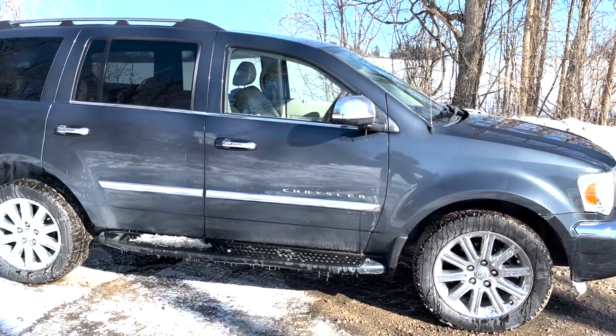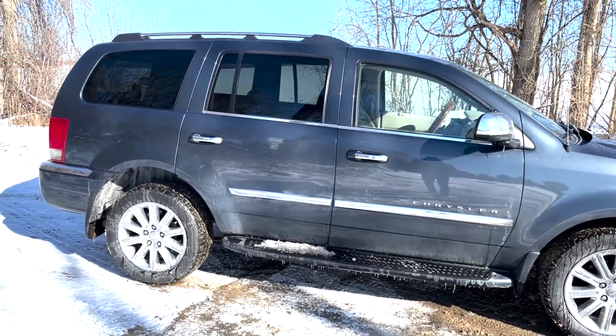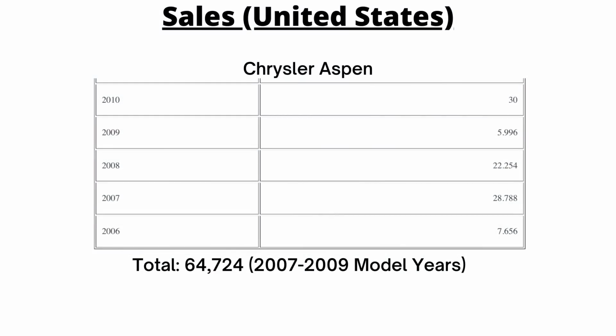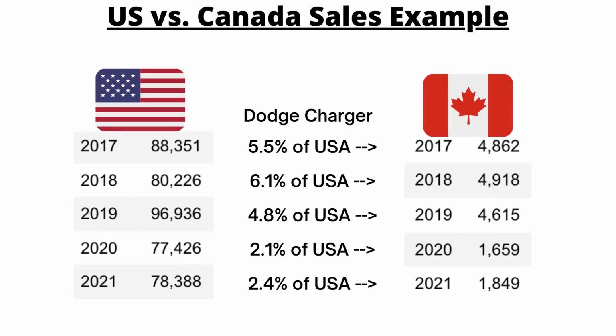First off, not many people know about this vehicle since it had a very short production run of just 3 years, from 2007 to 2009. They only made 64,724 of them for the US over that run, and I'm in Canada, which typically has 5% of the American sales numbers or less. If we take the Dodge Charger for example, you'll see those numbers on screen.